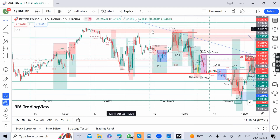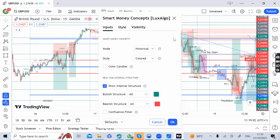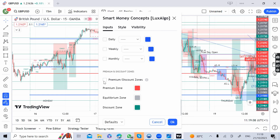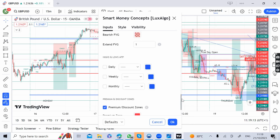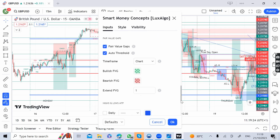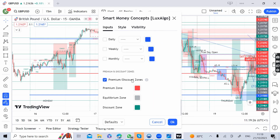Okay, so for the smart concept, what helped us again was we turned on what we call, you can see they are turned off, premium and discount zones. Those zones are the ones that give you the accurate entries. Okay, sometimes your entries might be too early, and then we turned on fair value gaps. Fair value gaps are very important, and take note of their colors. Premium and discount zones, you can see that premium zones are on red, discount zones are on green.